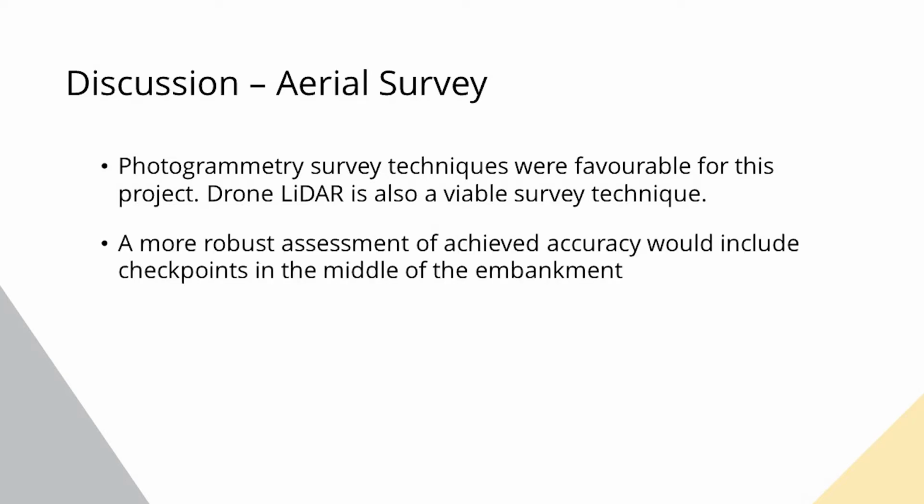As noted, the accuracy of the survey was verified by comparing photogrammetry outputs to ground survey checkpoints. Due to access constraints on the site, checkpoints were only established around the perimeter of the embankment formation. A more robust means of verifying accuracy would see a number of checkpoints established throughout the interior of the embankment formation and further away from constraining control points in the photogrammetry model.